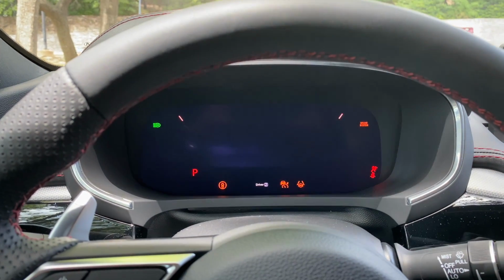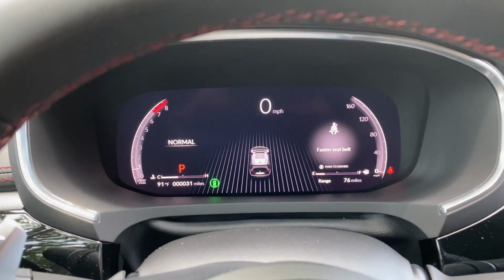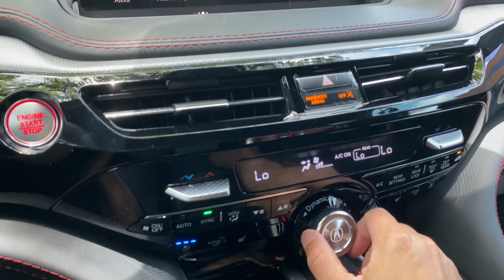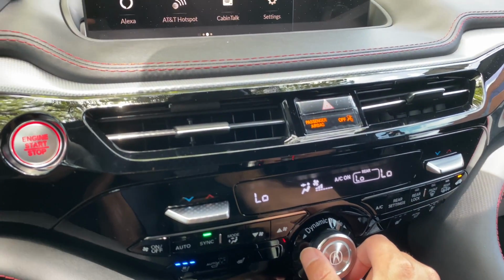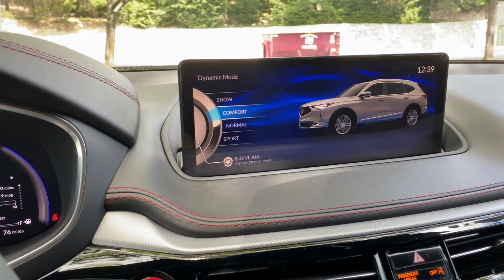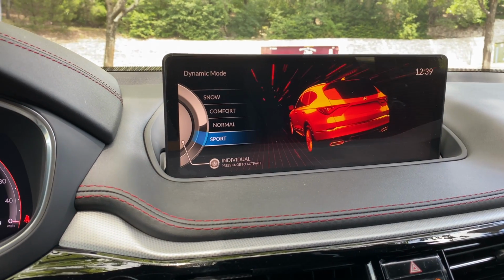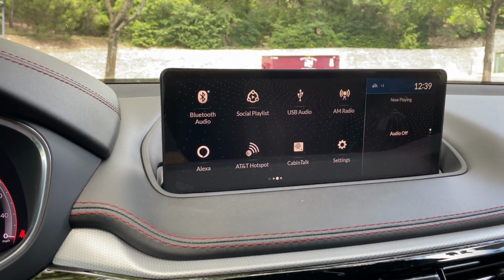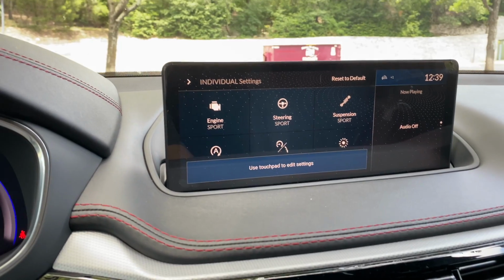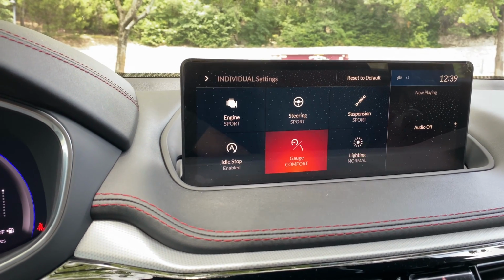So on startup, you get to see some interesting graphics on the dash. And I'm a big fan of this visual display of the car as well. This dial in the middle, you can use this to adjust between drive modes. And it has video game-like noises, like you're switching characters. Acura has had some fun with this menu. You can hold down this button to customize the different settings. And then you use the touchpad to adjust settings on here.